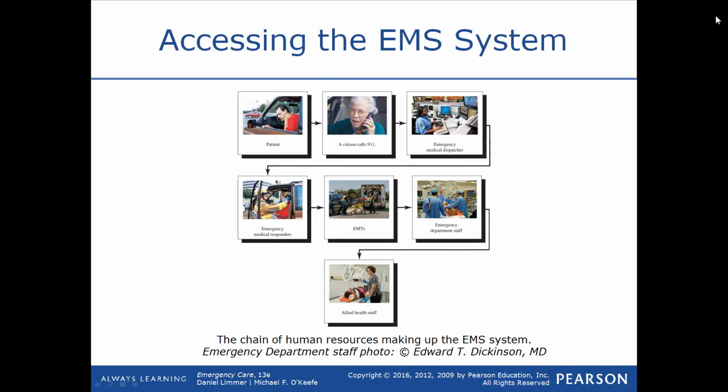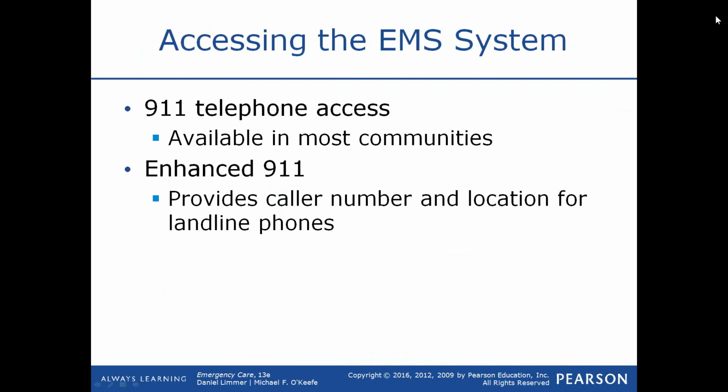So assessing the EMS system begins with the patient or the caller, because sometimes the patient doesn't make the call. The call goes into a comm center where an emergency medical dispatcher dispatches emergency medical responders, whether they be fire, first responders, EMTs, advanced EMTs, and paramedics, who then package and transport the patient to the emergency department, where they're cared for by not only doctors and nurses, but other allied health staff.